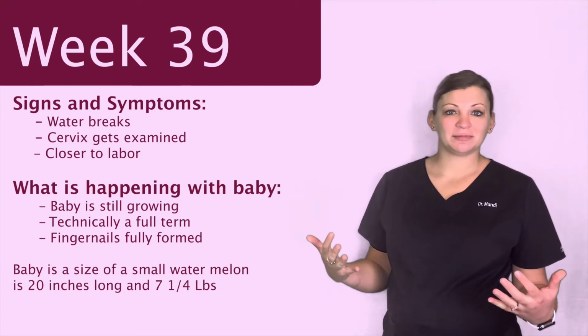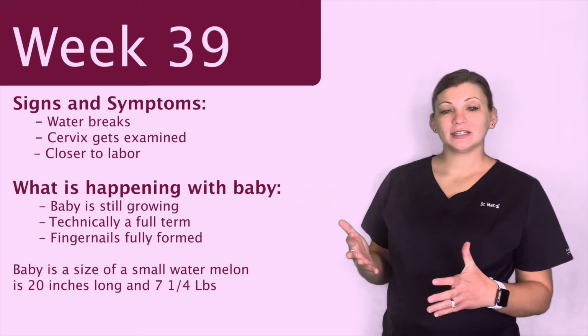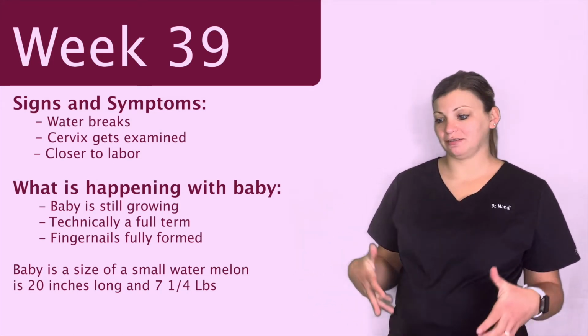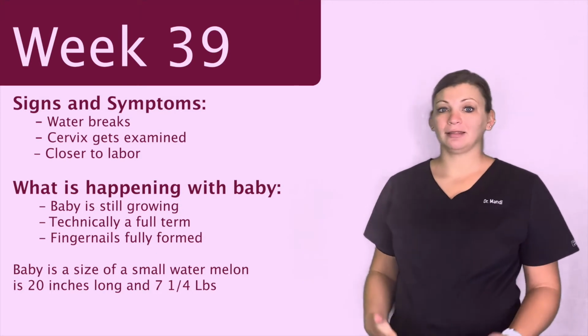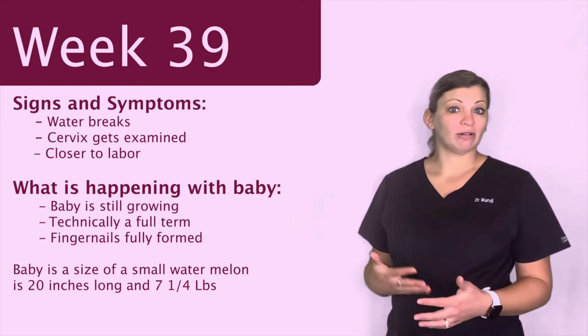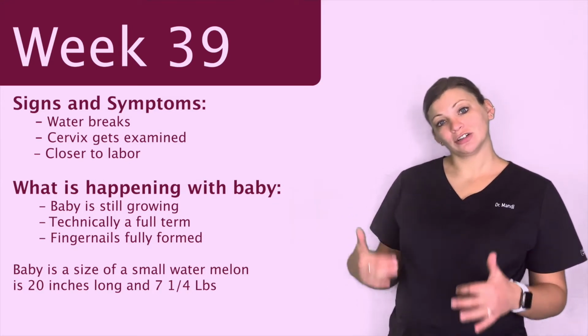So some new signs and symptoms you might be having are all associated with actually going into labor. At this point you might notice that your water actually breaks. What's going to happen is you're just going to feel this rush of liquids. It can be a lot, can be a little, depends on the person, and these are signs that you're actually going into labor.